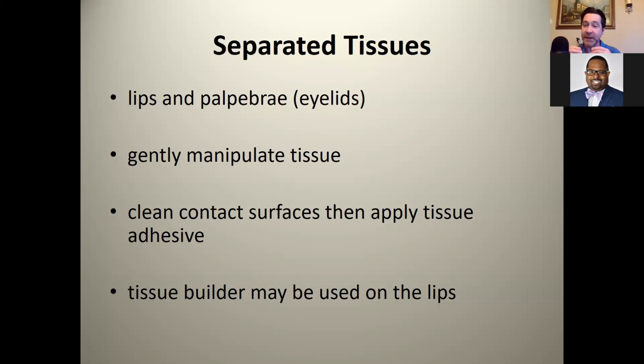A lot of times lips will dehydrate, and you can bring back the fullness of them using tissue builder. But again, remember, tissue builder really can't be undone. So small little incremental bits to put in there, very small. You don't want to go in there going crazy with it. Even if it needs a lot, do it in small increments.